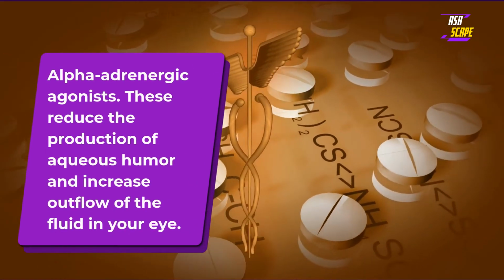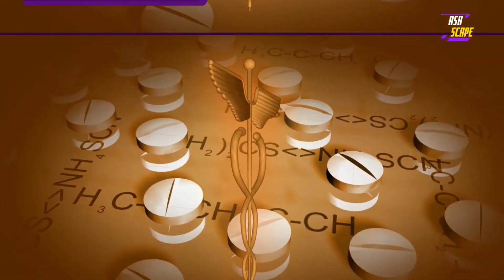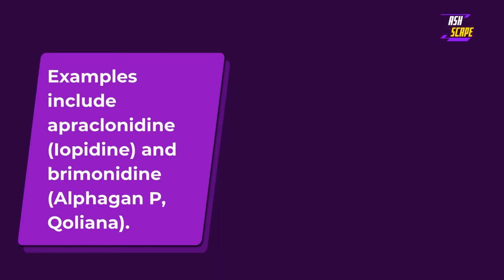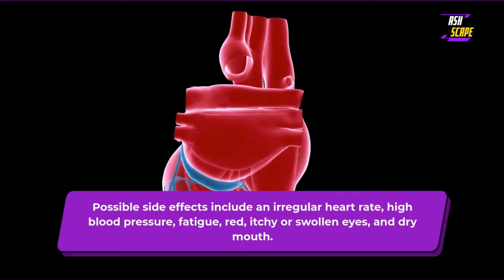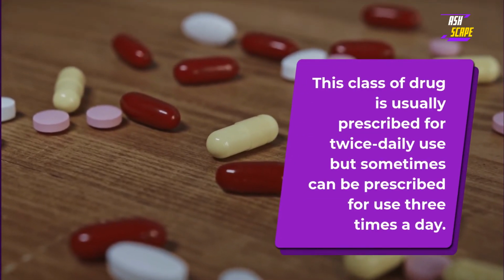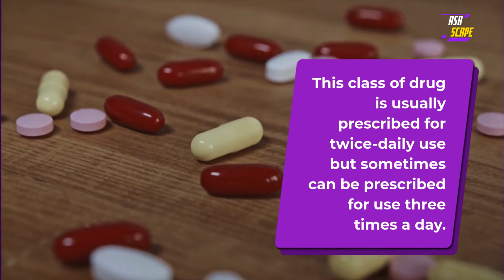Alpha-adrenergic agonists. These reduce the production of aqueous humor and increase outflow of the fluid in your eye. Examples include apraclonidine, Iopidine, and brimonidine, Alphagan P, Qoliana. Possible side effects include an irregular heart rate, high blood pressure, fatigue, red, itchy or swollen eyes, and dry mouth. This class of drug is usually prescribed for twice daily use but sometimes can be prescribed for use 3 times a day.